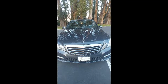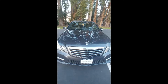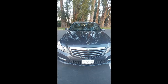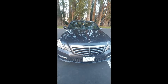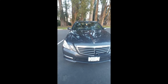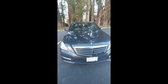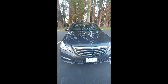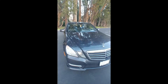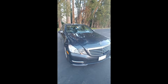So let's jump into the review right away and look into the exterior. We're going to take it around and see what angles I personally like, and in general how it looks. This is the W212, a specific body style which changed in 2009 and ran until 2016, with some changes in 2011 and 2014. In 2011 they definitely changed the engine and the horsepower, and in 2014 they changed a lot of the exterior.